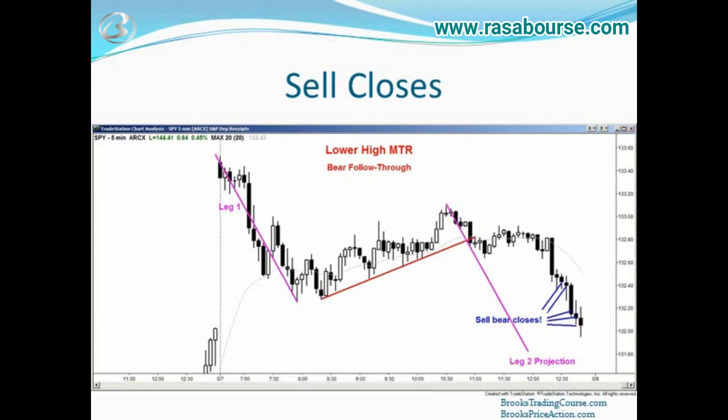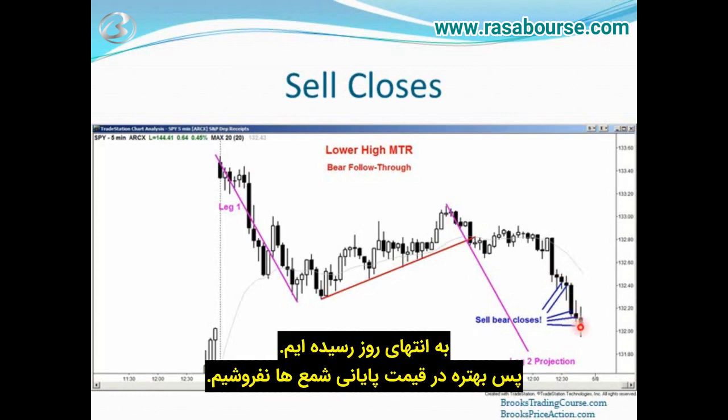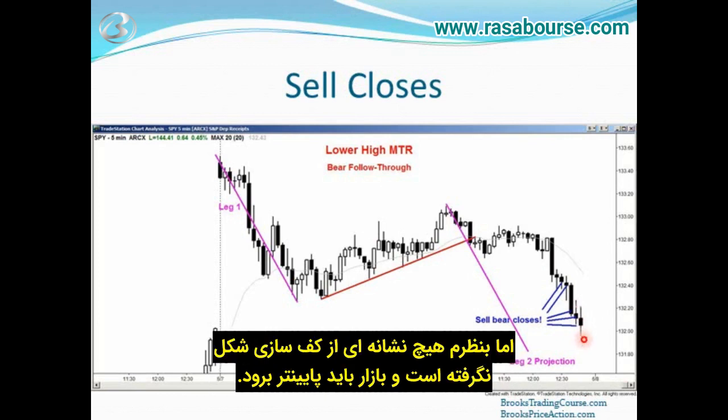No sign of buying. You could argue possible sell climax here, but more confirmation. Another bear bar. We're going lower. We're getting late in the day, so I probably would not be selling closes, but to me there's no sign of a bottom, and we should continue down.